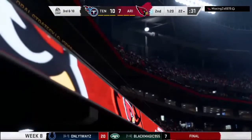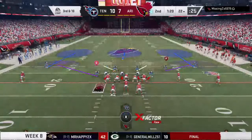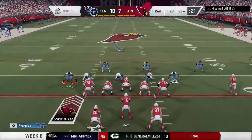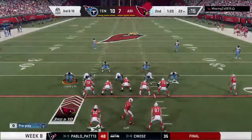But if you don't pick up the 1st down, guess what? You're likely going to have to. So back-to-back incompletions, and that has them staring at a 3rd and 10. Check Mike 54. Mike 54. Set the tone, defense. Set the tone, defense. Let's go. Chance.